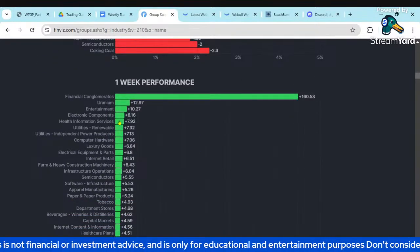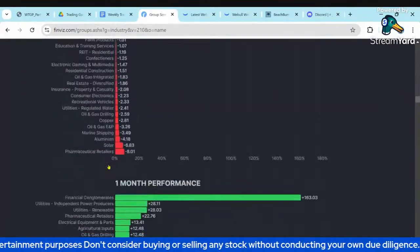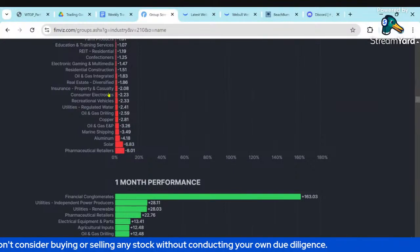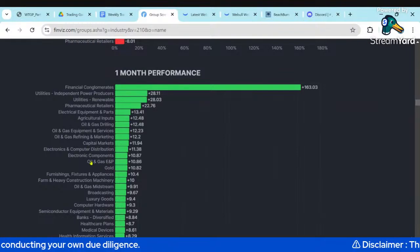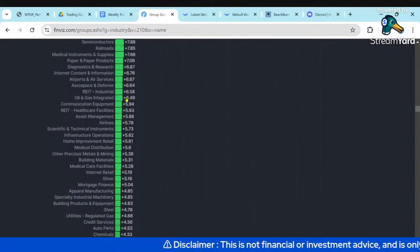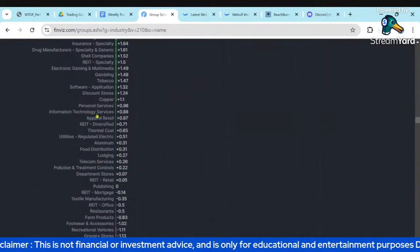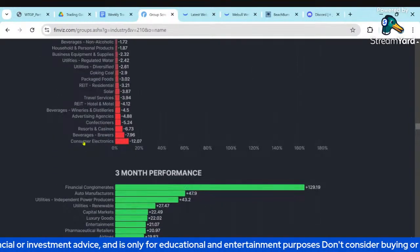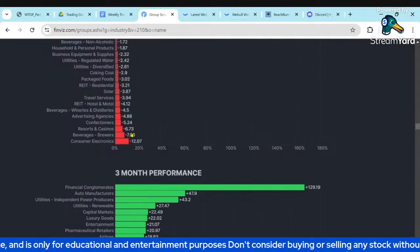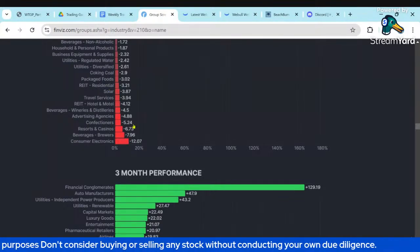Uranium very positive. Some utilities. Most negative for the week, again, solar, copper, oil, pharmaceuticals. For the month, utilities, oil positive for the month, gold positive for the month, uranium positive for the month, some REITs slightly positive, most negative. Beverages, so again, Friday we saw that rebound in beverages. Consumer electronics, solar negative, some REITs pretty negative.